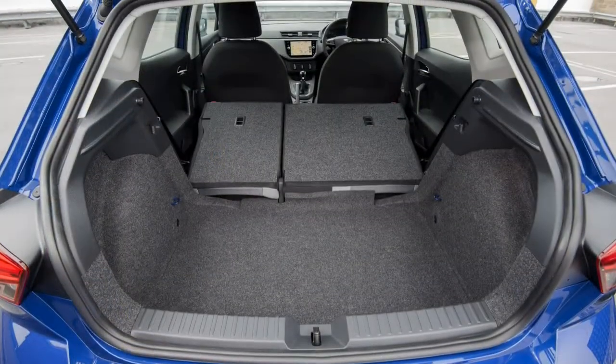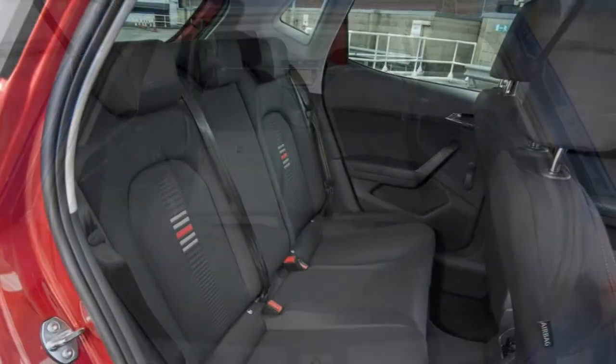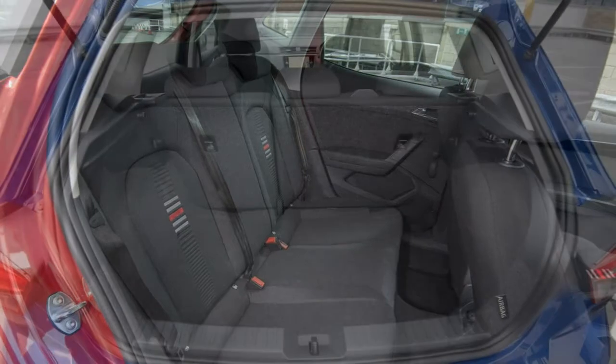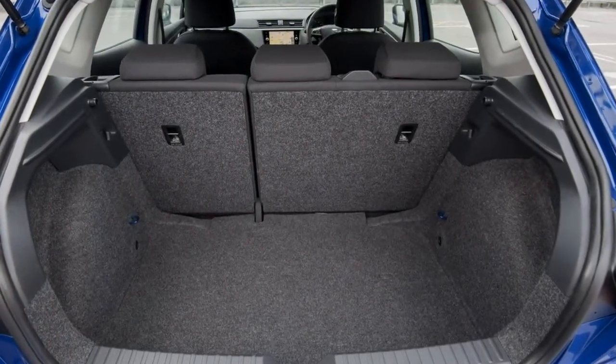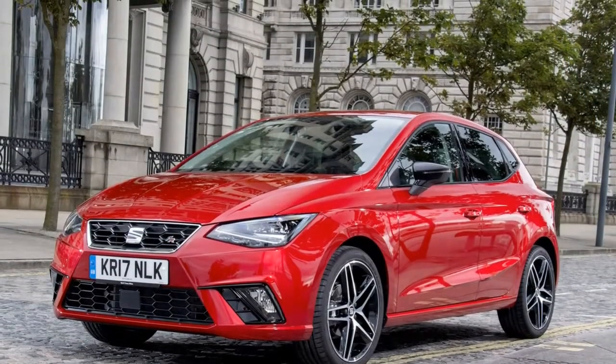So far, we've driven both 1.0-liter TSI petrols, and both of them are very strong and willing performers. The 95 horsepower will suit most buyers, as it's just at home on the motorway, and is zipping out partying.